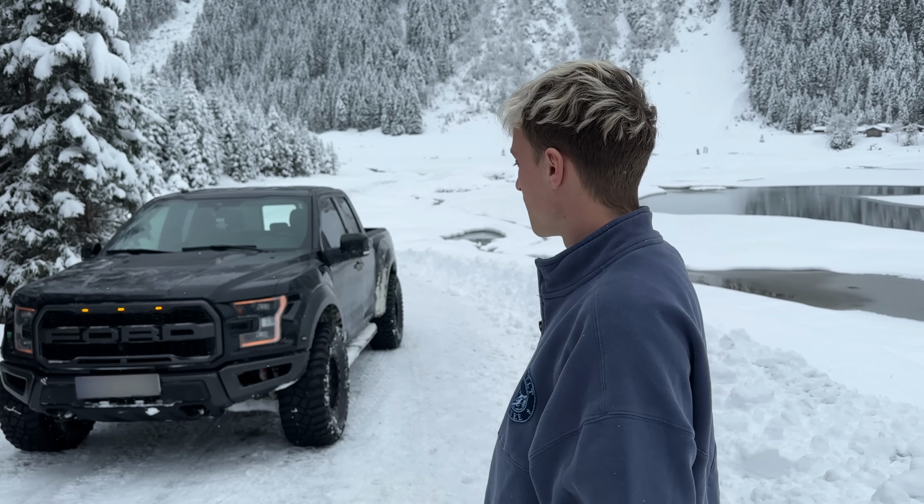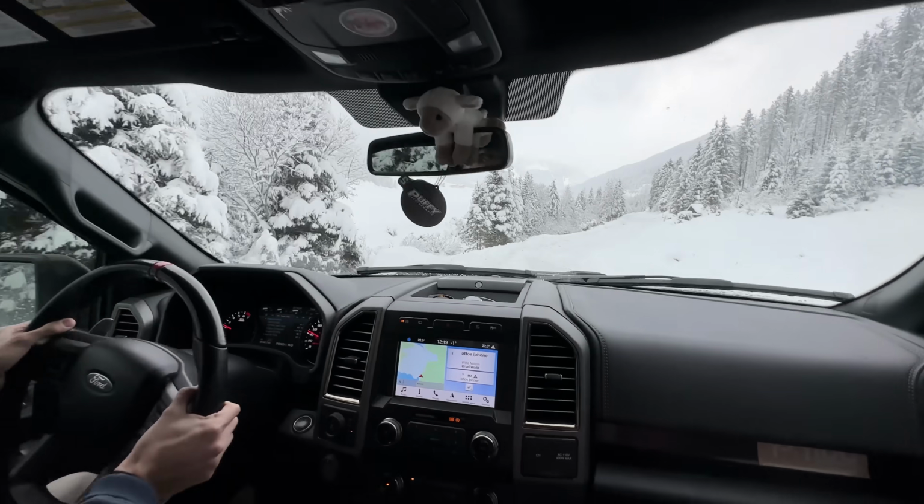It actually works a bit better than expected with this tire. We're still looking for some pretty deep snow, but we can't really find any, and we don't have any rescue cars today. Yeah, let's go explore some more roads, and then maybe afterwards Celine whips the Raptor around, tries not to kill me. Very good, very nice.